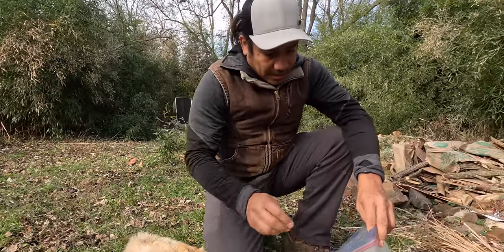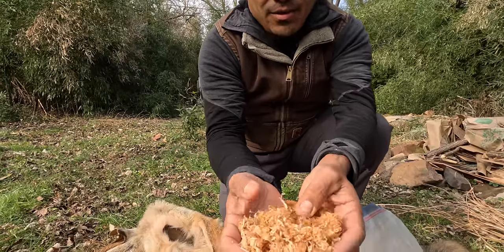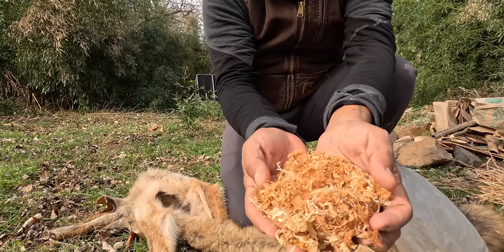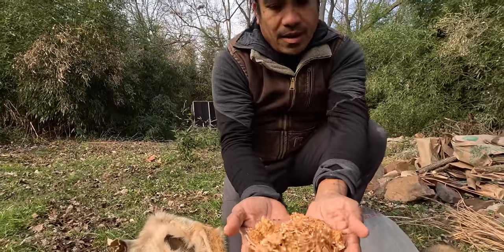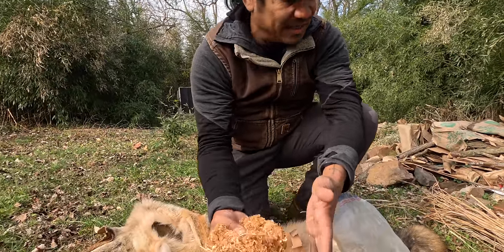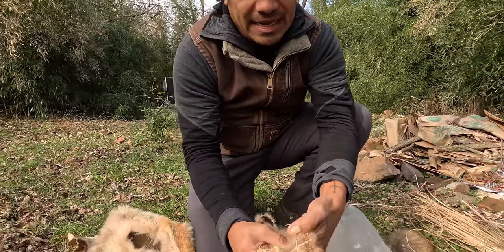And I also save some of the shavings when I work on my skills on wood, like bow making, arrow making, fire by friction kits, anything like that that produces these shavings, you can save those. And that could be part of your nest.